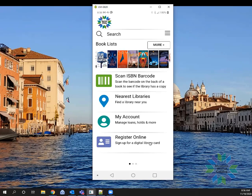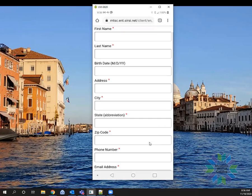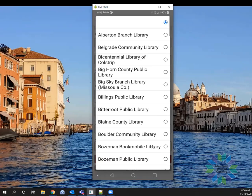So if we click on this tab, we're brought to a form, it's actually on Enterprise. And they can fill out their information, and at the bottom they have the option to choose their public library. Once the application's submitted, they get a temporary barcode number that can be used immediately to log into Montana Library to Go. Once things have stabilized, we have a report in workflows that can be used to periodically purge these users if they don't come into the library to update their account.